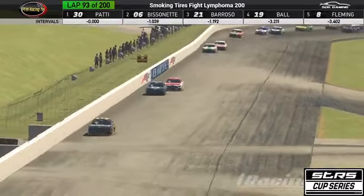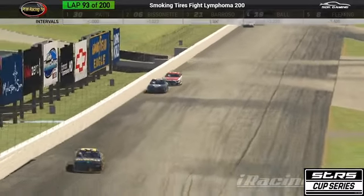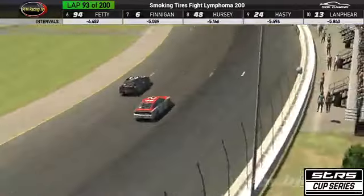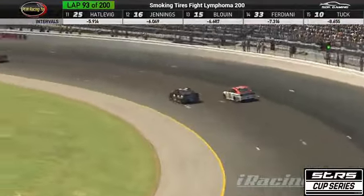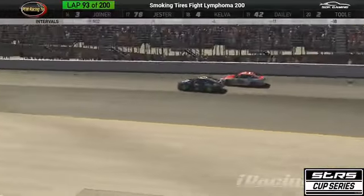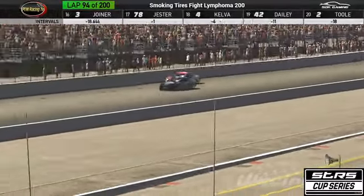Barrasso right now trying desperately to get up to Bissonette. Bissonette, I think, is honestly just trying to hold him off for what he can. I think he knows he's right behind him. He's just going to push as hard as he can. Coming across here, they can take it in double file. They can take it in hard runs on that spot here. They are going to lay it in there one way or another.